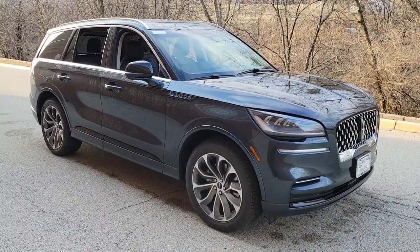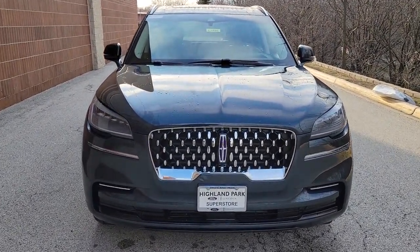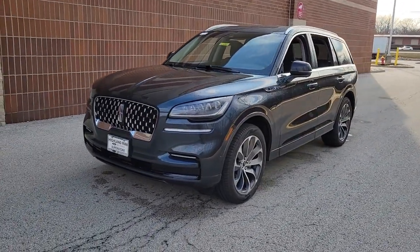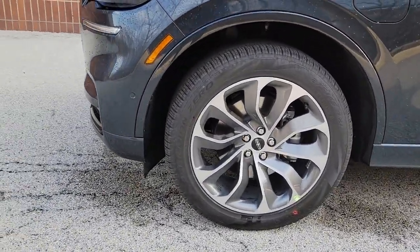Go home happy with the 2023 Lincoln Aviator. Here's a sleek and sophisticated Lincoln Aviator, the luxury midsize SUV that's configured for comfort and convenience. High on tech, low on stress, this thoughtfully stylish and versatile vehicle is poised to elevate your daily drive.